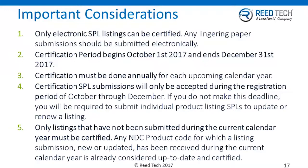So again, only listings that have not been submitted throughout the calendar year have to be certified. If you have made a submission, an SPL submission sometime this year, you don't have to certify that product again. But, you know, when making your submission and you do happen to list that NDC product code on the blanket no change certification, it's not going to cause any issue. The FDA said basically you can certify the product as many times as you want as long as it's certified. That's really what they're looking for.